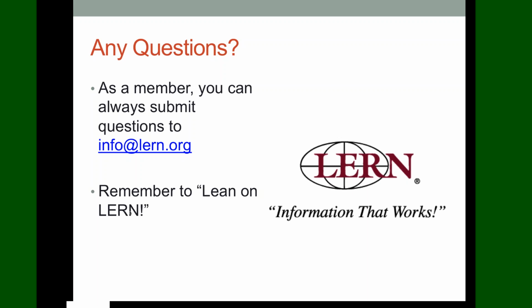And Brendan mentioned that your data is secure. We don't share it. We don't use it for anything except to provide you with reports. And we also have a privacy policy statement that we can provide to you from LERN that states that we don't use your data for anything. So please don't let that stop you. I can provide that to you anytime. So that's all the questions that we have for today, Brendan.